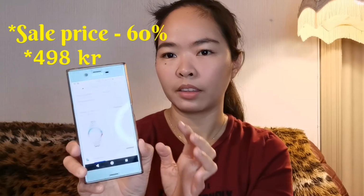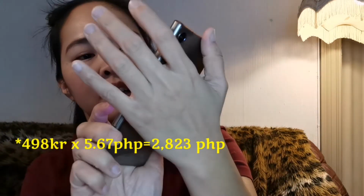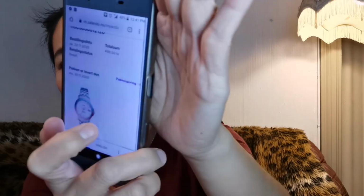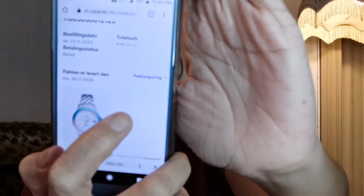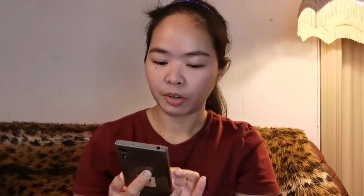Now, how much did I buy it for? It cost 498 crowns. 498 crowns that time. Yeah, it was 498 because it was minus 60% that time.